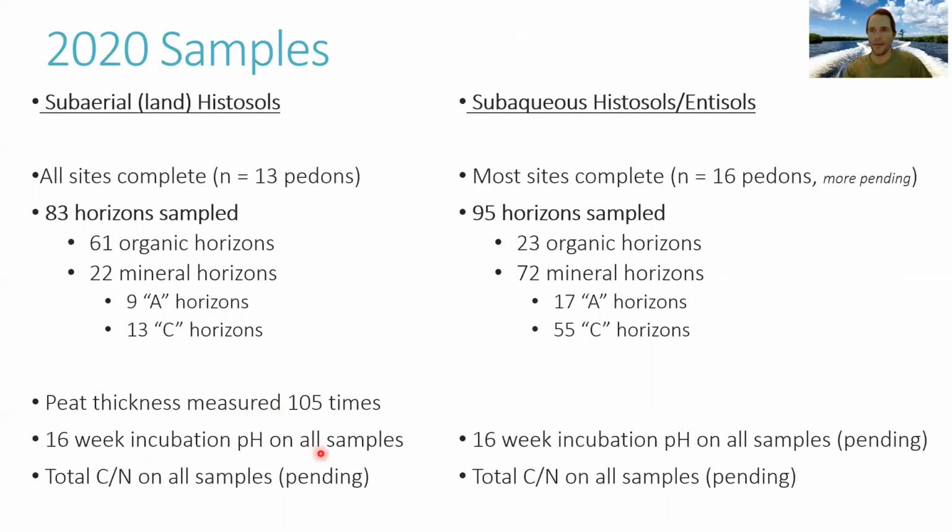We have incubation pH. This tells us for classification if there's sulfur or sulfides within the column. And then total carbon nitrogen on all samples has been submitted. We do have data on this, but we're pending a lot of quality control on that. So that data will be presented this year at later meetings, but if you're interested in that, shoot me an email.